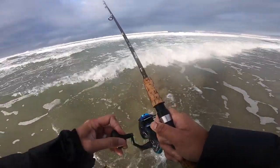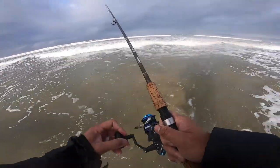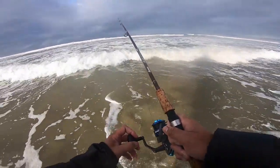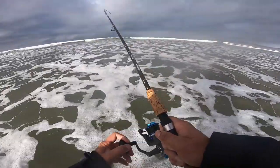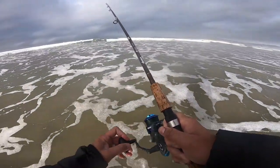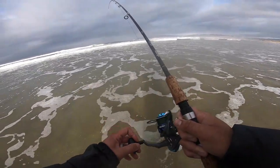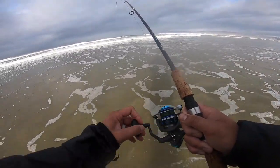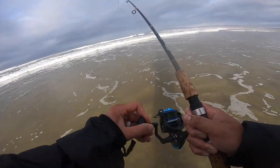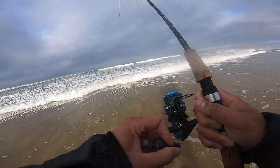This Okuma Cielo is awesome. Oh yeah. So I'm on a 9'6" Okuma Cielo. And man, this thing launches it, and when you get that head shake, this rod absorbs it really well. Oh, it's a solid fish. Another good one. Another good one. Ate it good too.